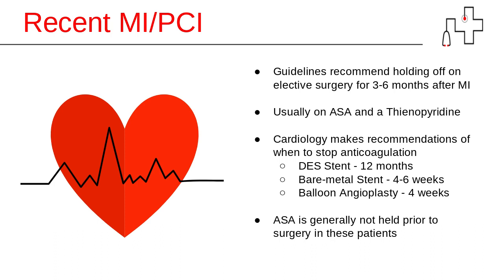So usually these patients are on aspirin and Plavix or Brilinta, whatever, or Effient. I don't see Effient very much, but Brilinta is out there. And so you need to know from cardiology when can they have surgery, but also when can they stop anticoagulation. So a lot of that depends on what kind of PCI they had, right?